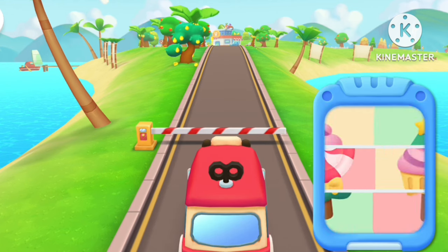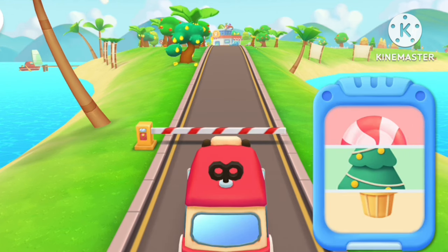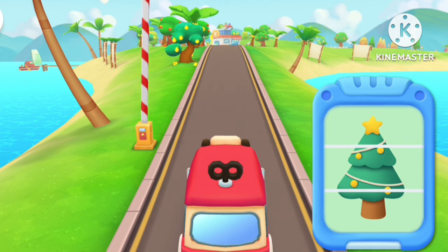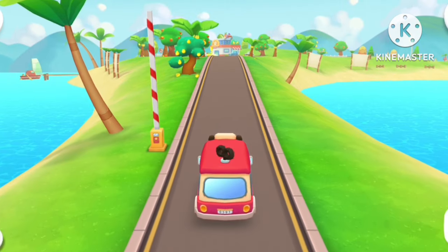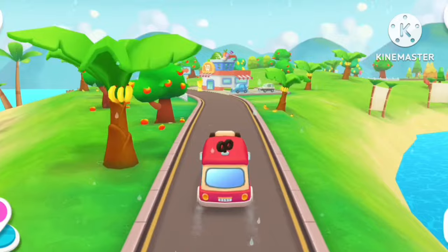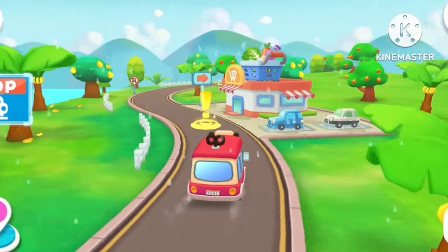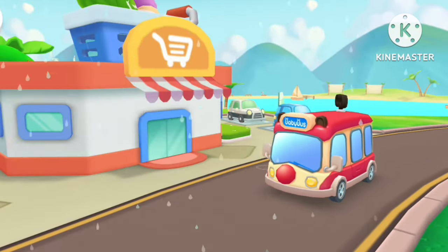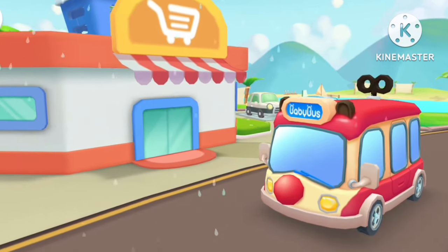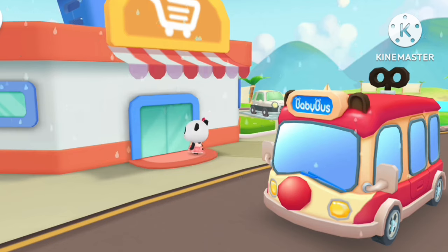The barrier can only be lifted after completing the puzzle. This is the supermarket. The teacher said you need to buy some things and take them to the kindergarten. Let's buy some new stationery and a school bag.